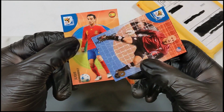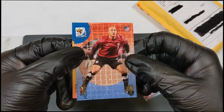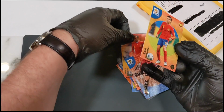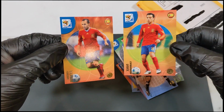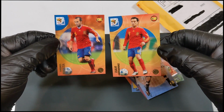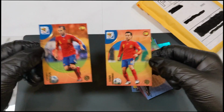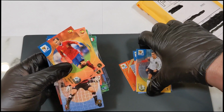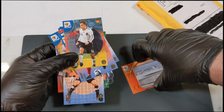Tim Howard, wow, a very young Tim Howard. USA, and then Javi Hernandez. Wow, so look at there. Best midfield duo in history right there, boys and girls. You had these two guys running around in the middle. You can do whatever you want to with a team. You can win a World Cup with no strikers if you've got two midfielders like that.